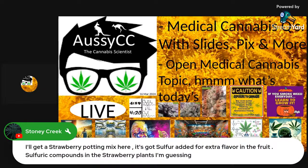G'day. I've got strawberry potted here. It's got sulfur added for extra flavour in the fruit. Sulfuric compounds in the strawberry plants, I'm guessing. Yeah, or probably your organic manure that you're using, because I think you're into organics. So it would be in your organics, bound up in your organic matter somehow. And you've got the right microbes to break that down, making the sulfur available to your plants.